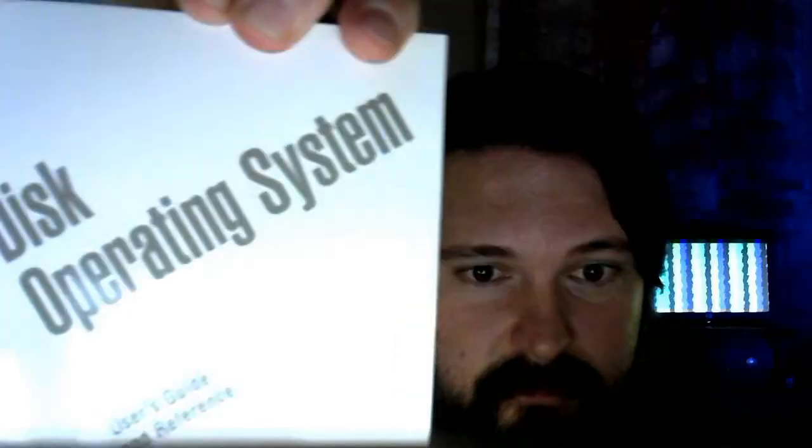So let me talk real quick about what comes in the box here. This will basically be an unboxing podcast today. You get the Disk Operating System User's Guide and Reference, that is this book here, if you are watching the video version. You also get the installation media, of course, which is 3 very nicely colored blue discs. I really like the color of these discs.